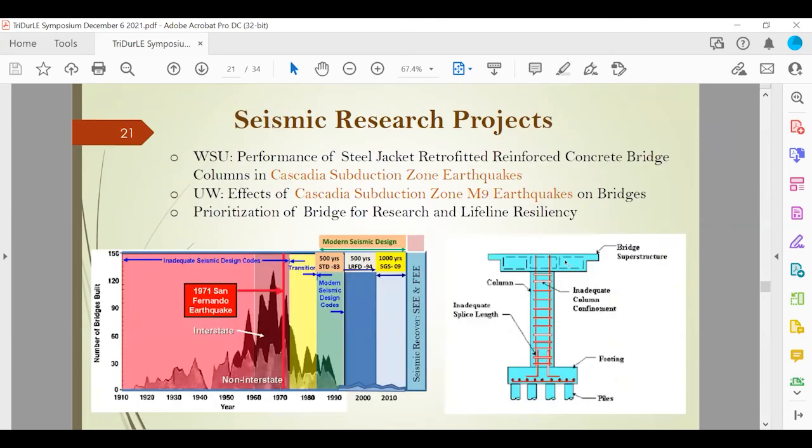Moving on, this concept is applicable to existing bridges, the seismic retrofit that we did for the long-lasting bridges, to make sure the bridge will survive the seismic event.